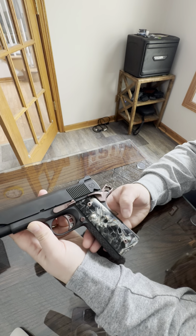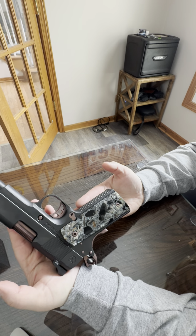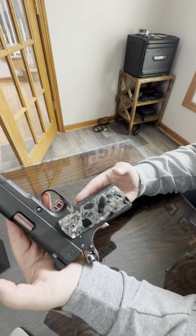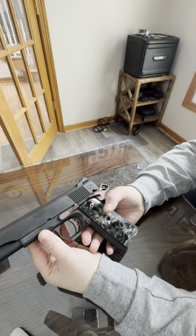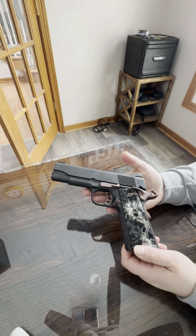But it's beautiful to look at. It is beautiful to shoot. The colors on it are amazing. So I really love this gun. Yeah. So going back to Nighthawk ordering process, a couple things with this gun, and some major call-outs that I think to make.